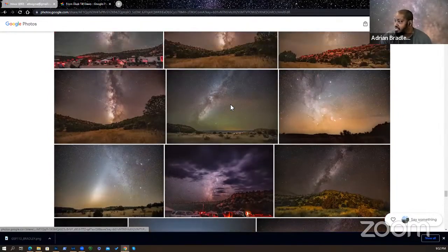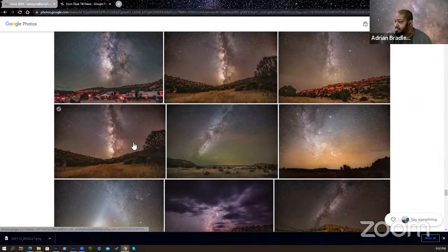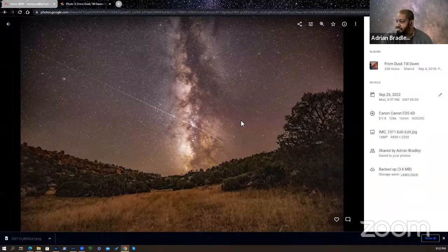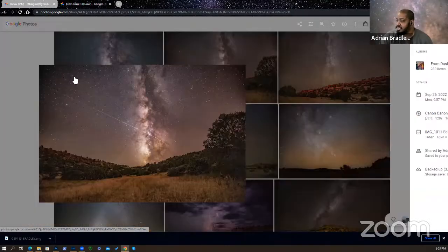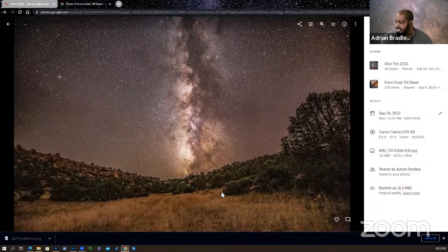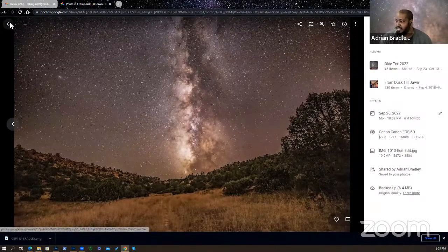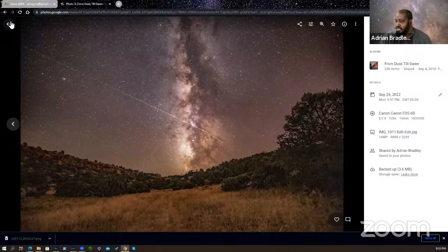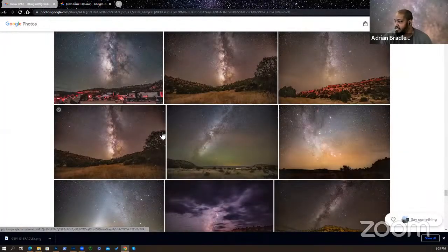Okay, here we go. So a tale of two pictures. Here's that picture again, and you see the plane went through it. So what did I do? I took another exposure, and now no plane. Nice. But this isn't the same image processed. It's just another image. So that's the answer to planes sometimes, is to just take another image.